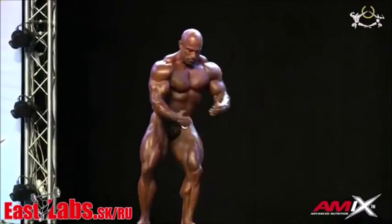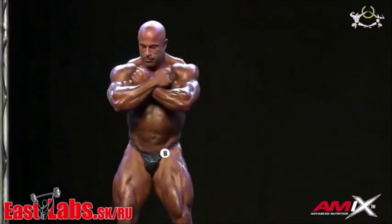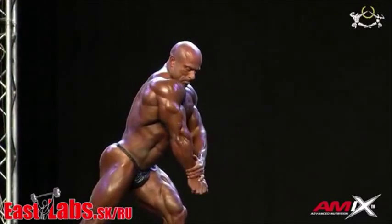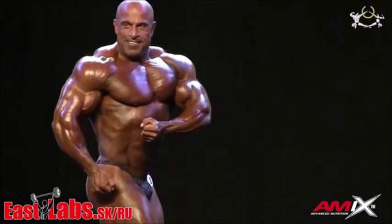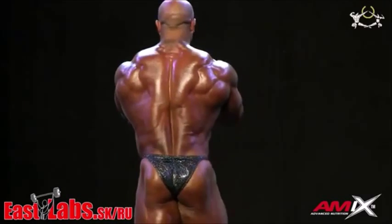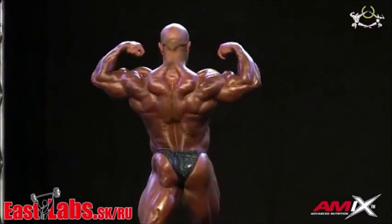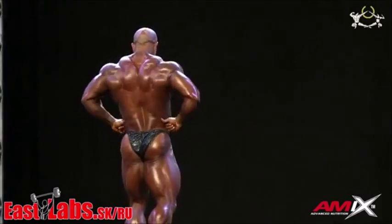And now here we go with Michael Kefelianos. Okay, Michael Kefelianos has been competing for the past 2 years, and he already got onto the Olympia stage. Awesome level of muscularity, a lot of condition, and as we can see, that side chest pose is super impressive. Very full belly muscles. Okay, now here we go for a back shot, it's going to be a back double bicep pose. There are a lot of details, lower back, upper back.